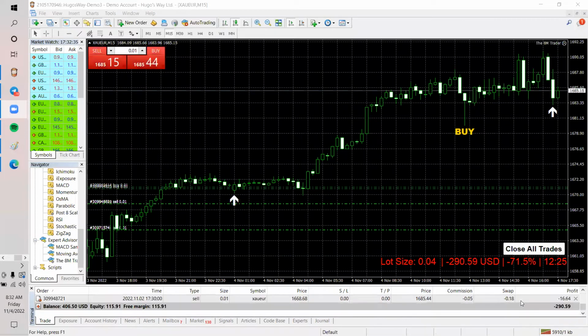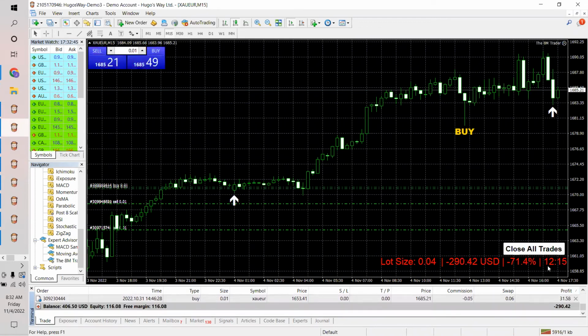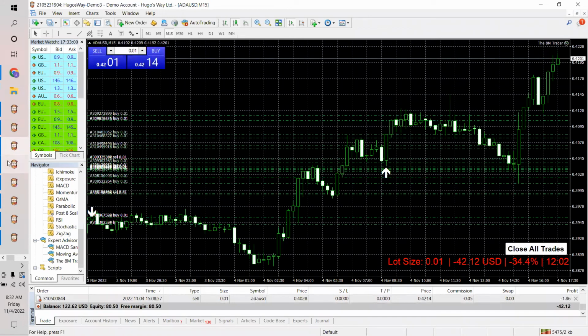All right, everybody. I'm going to come back because we do have a buy opportunity coming up for gold versus euro. Let me look at some of our trades right here. Do we have anything to sell? We do not. No sell trades are in profit. So we're going to go ahead and place a buy trade here on gold versus euro. Again, we have a very nice uptrend coming along, a very nice bull market.